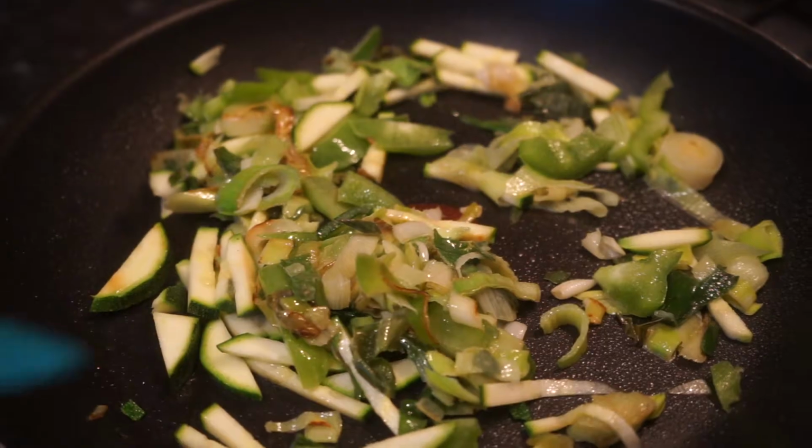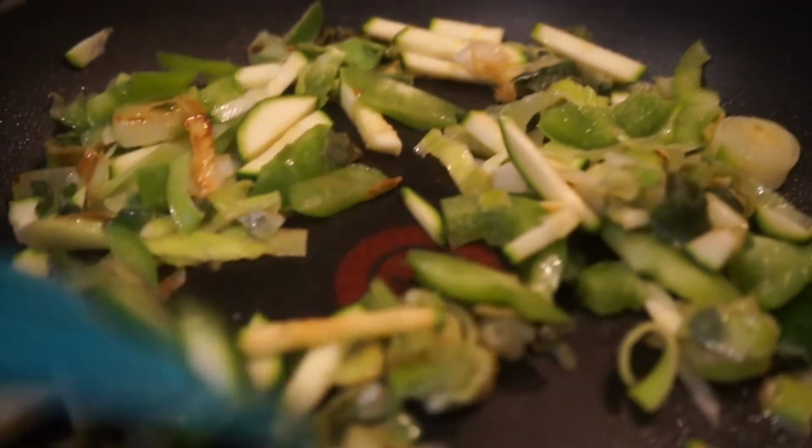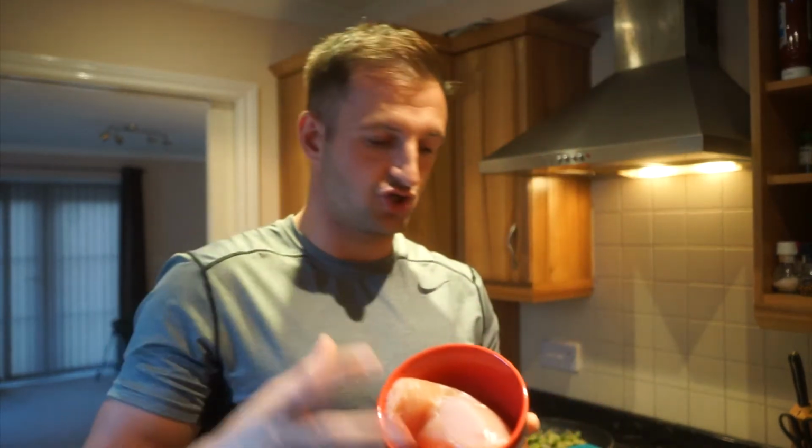So what I've got cooking here is some leeks slowly cooked. Then we just stir that before they burn, so just slow cook them. Then I've just chopped up some courgettes, and I'm going to chop up a little bit of a pepper. But what I've got is 220 grams of just chicken breast.